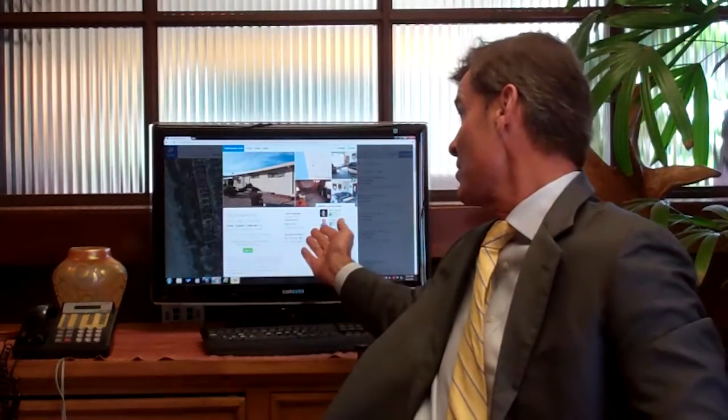And even after the sale closed now at $610,000, it shows $610,000 here as a sales price, it actually has the Zillow estimate still at $541,000, so they came up $3,000.